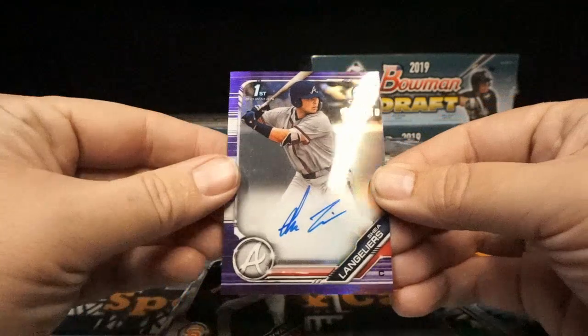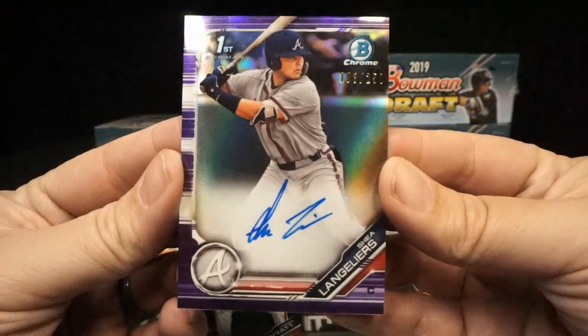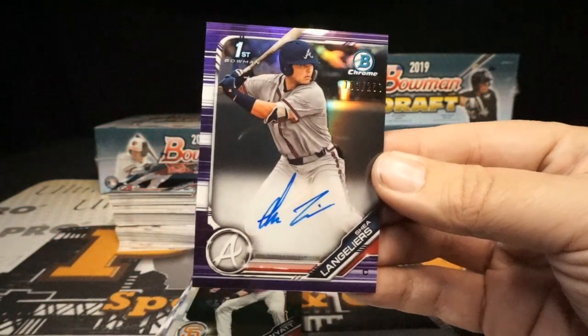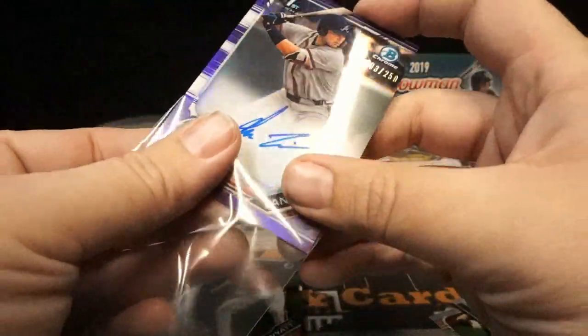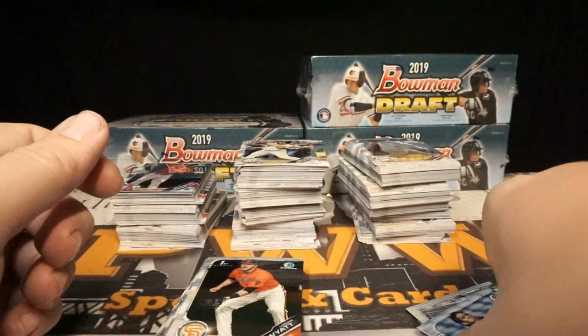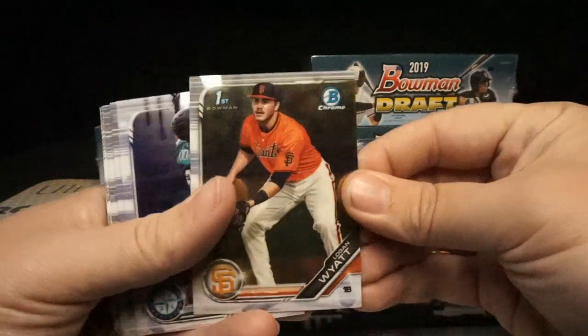Langeliers. Purple auto. 103 out of 250. 103 out of 250. Going out to the Atlanta Braves. Atlanta is Cristal. Good job. Congrats on that hit. Very nice. Numbered to 250. Got some purple going on.